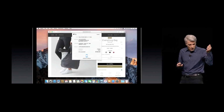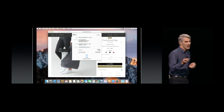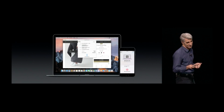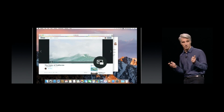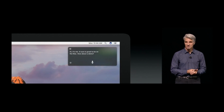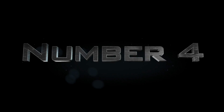Apple Pay has now been introduced to macOS Sierra, so now when you click buy with Apple Pay when shopping online, you can use your fingerprint on your iPhone or tap the Apple Watch to confirm it. Picture-in-Picture has now been integrated into the new macOS, so now you can sneakily watch a video whilst pretending to do actual work. Siri has finally been added to Mac so you can use your favourite voice commands on your Mac. Number 4 is iOS 10.